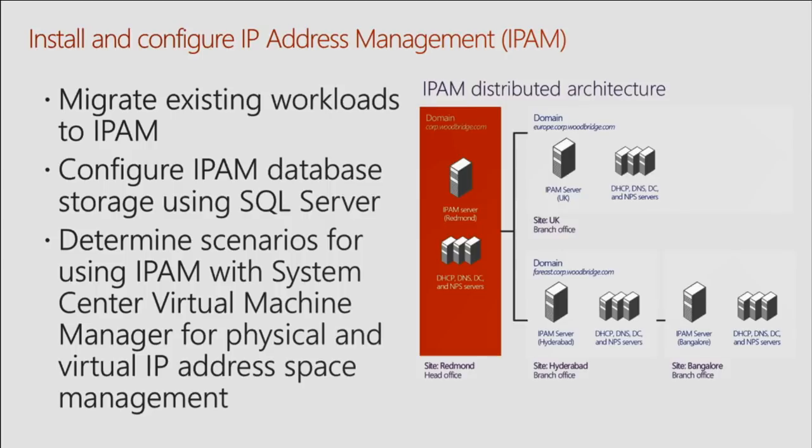Interestingly here, this is one of the few areas in the objective domain where Virtual Machine Manager is mentioned. This exam doesn't have questions about Virtual Machine Manager because it's an MCSA exam, but it's mentioned in the objective domain. So do some research on how you would implement IPAM connecting to Virtual Machine Manager.